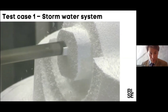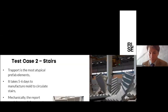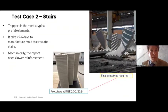The molds are one-time use, so it's probably the least sustainable solution you might imagine. It's taking a lot of time and costs a lot of money. And also it's one time. And they already have a robot. So we thought, why don't we replace the cutting robot with additive manufacturing to both make it faster and more sustainable.